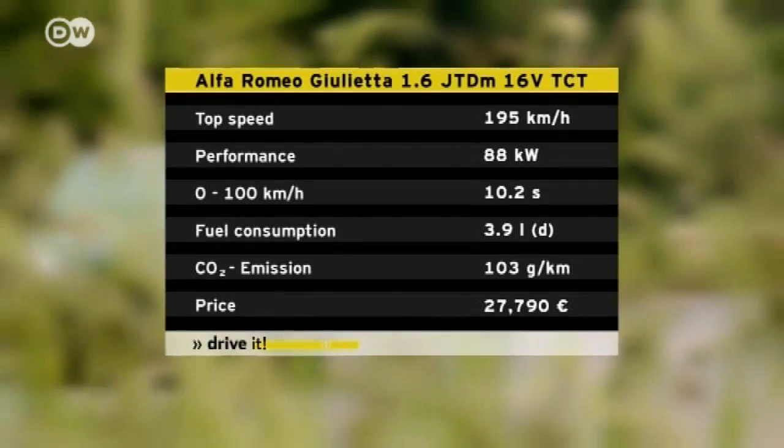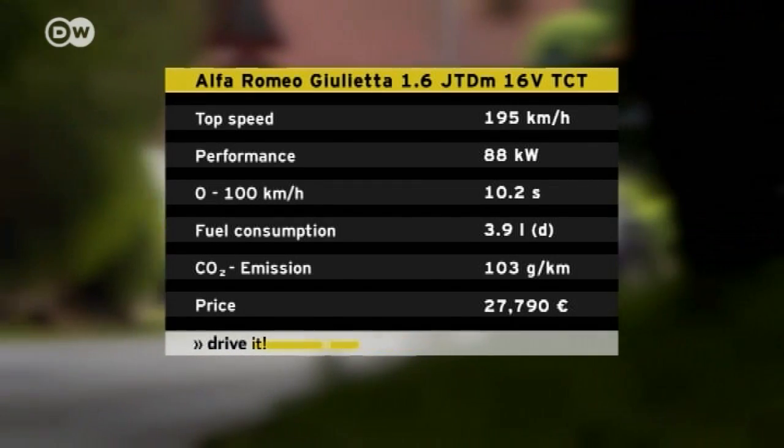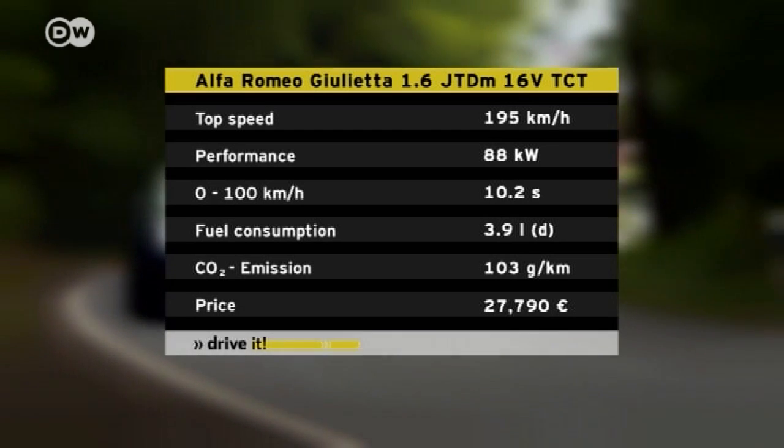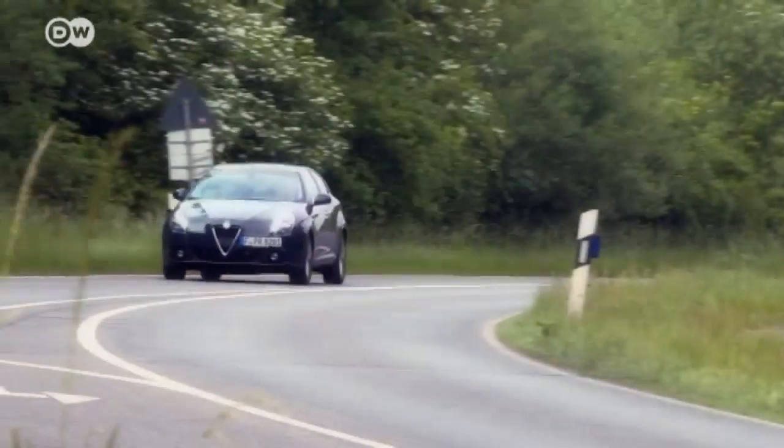The Alfa Giulietta diesel can reach 100 kilometers per hour in 10.2 seconds and has a top speed of 195 kilometers per hour. Alfa says average fuel consumption is 3.9 liters per 100 kilometers.